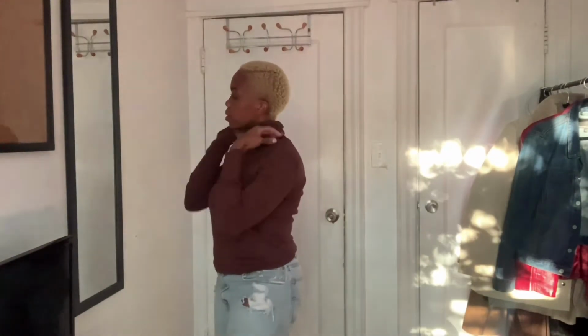It's a t-shirt. I am in love with this. I wish I had this in every color. That's how amazing it is. I did my makeup today, so I just kind of want to bask in it until I gotta take it off. This shirt is honestly so amazing.